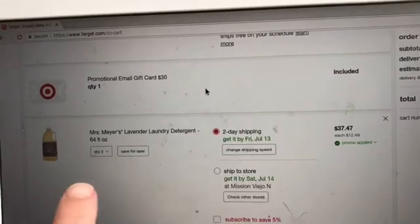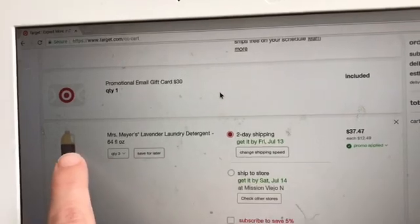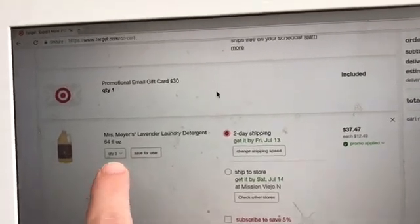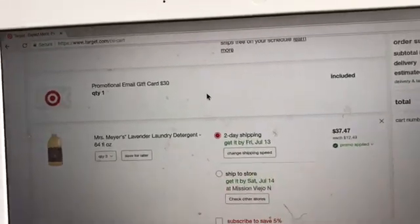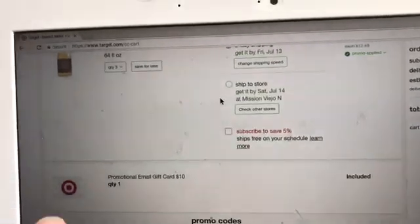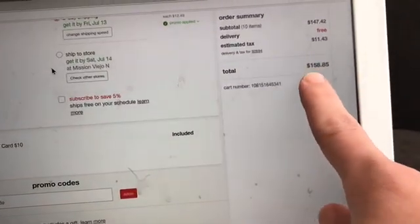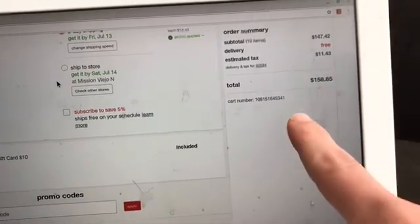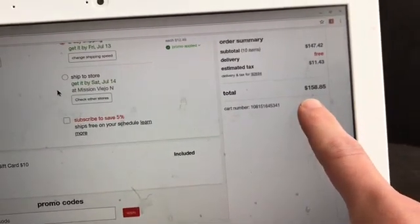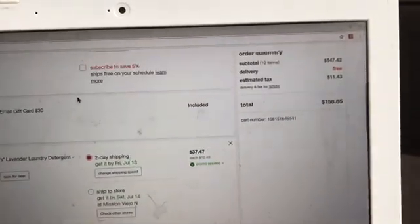Also, the Mrs. Meyer's laundry detergent, this is my absolute favorite laundry detergent. When you buy any 3, and this is Mrs. Meyer's, also Method is included, you're going to get a $10 Target gift card. So as you can see below, you're going to be able to get your $10 Target gift card. My total here is $158.85, but then you're going to deduct $40. So it's really like you're paying $118.85. And then you're also going to get 5% with your Red Card, free shipping.